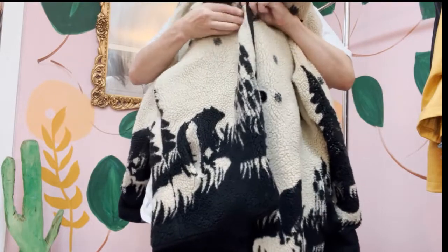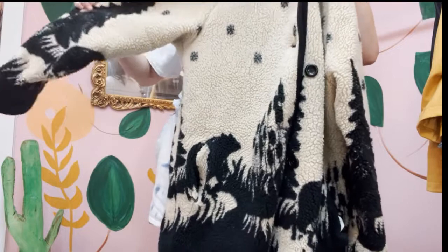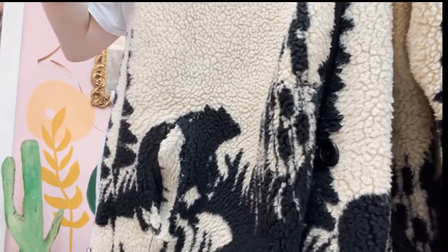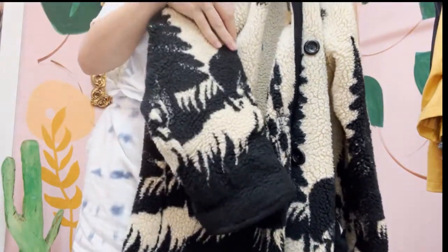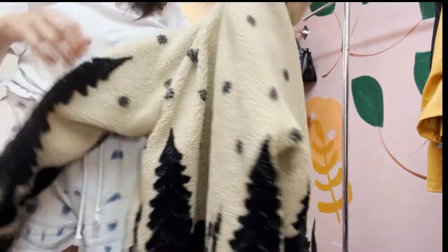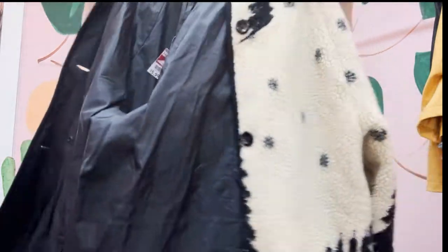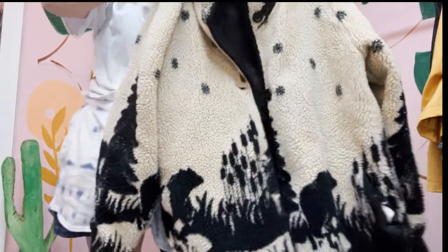Let's unbutton it. So it's this teddy jacket, okay? It's that fleece sherpa with a really Northwestern style scene. The bears, the pine trees. It's cream and black. I just thought it was so pretty. The little polka dots on the hood. It's just very sweet. I'm having a hard time showing things today. You'd think this is my first video, but it's not.